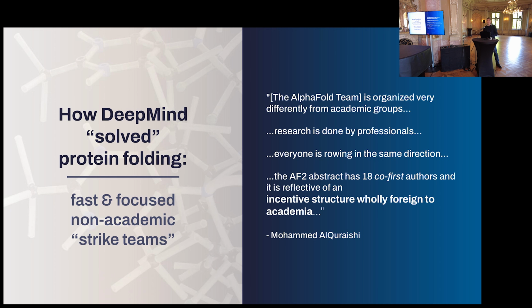The AlphaFold team took a different approach than academia and also than a typical startup. They picked a problem that doesn't necessarily have a clear profit motive, which is protein structure prediction. You've probably all heard of AlphaFold. Basically, all academic labs in protein engineering have been trying to solve this problem.